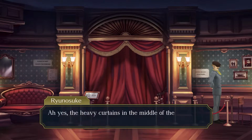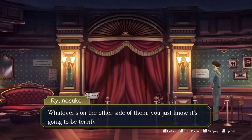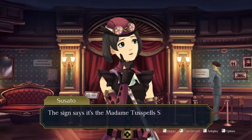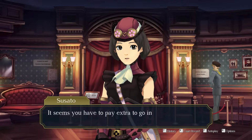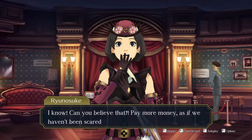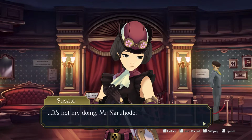Yes, the heavy curtains in the middle of the House of Horrors. Whatever's on the other side of them, you just know it's going to be terrifying, don't you? The sign says it's the Madame Tuspel's special exhibit. It seems you have to pay extra to go inside. I know, can you believe that? Pay more money, as if we haven't been scared enough already. It's not my doing, Mr. Naruhodo.